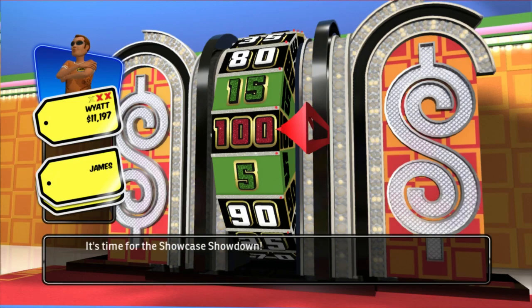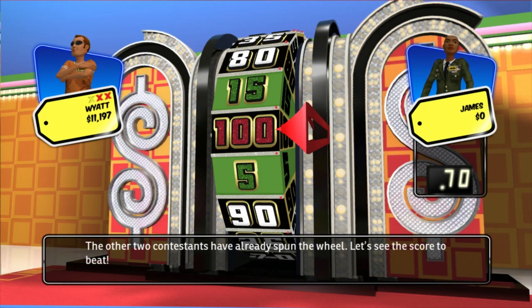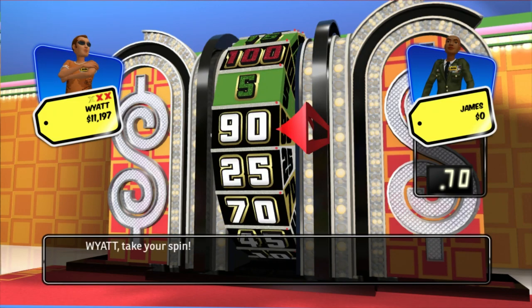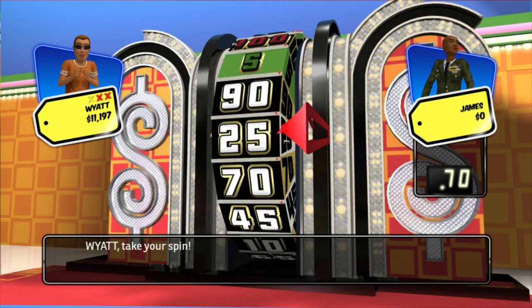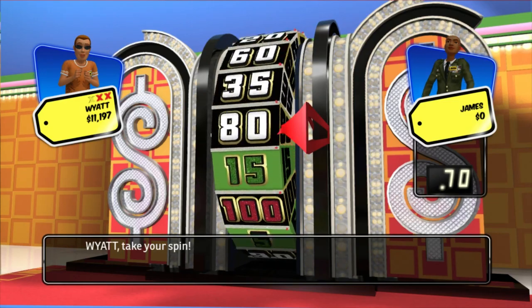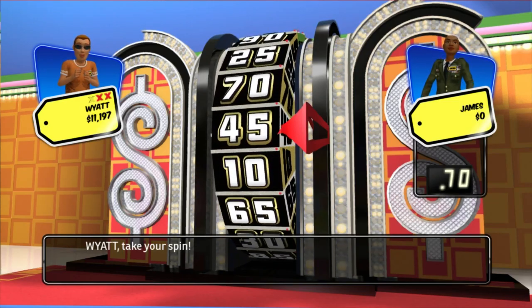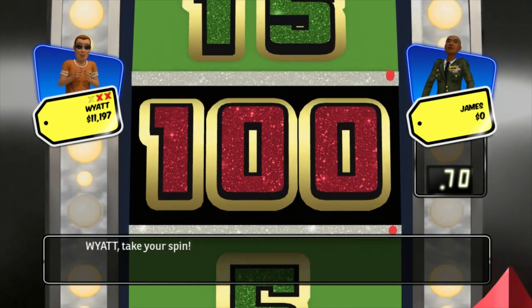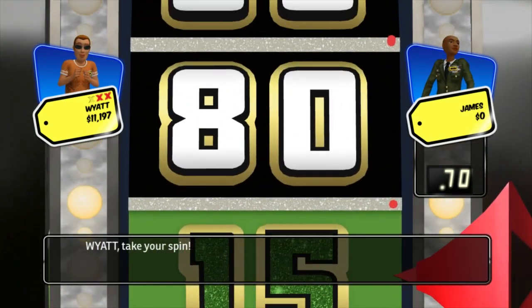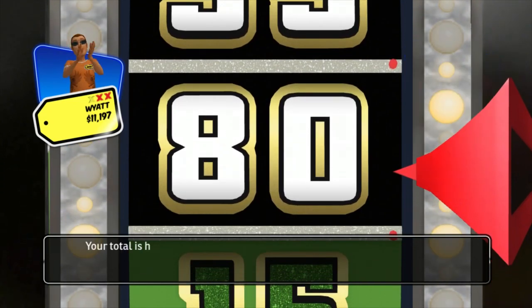Time for the Showcase Showdown. The other two contestants have already spun the wheel. Now, let's see the score to beat. Take your spin. Your total is higher than the leader. You win!